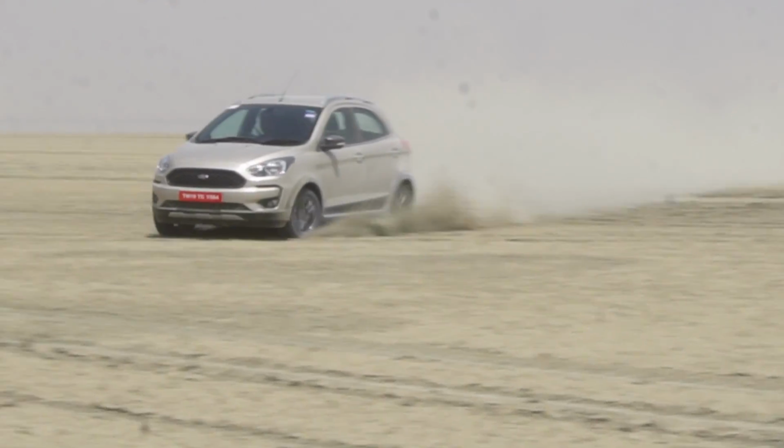Now let's talk about the stuff that makes this more SUV and less hatchback. Ford tells us that this is the first vehicle of its class that has active rollover protection. Now, this is an electronic system.